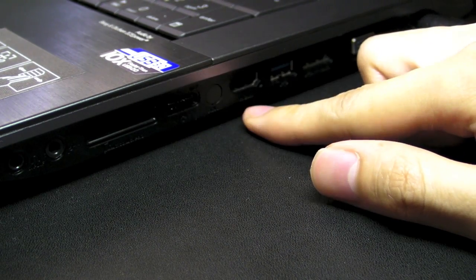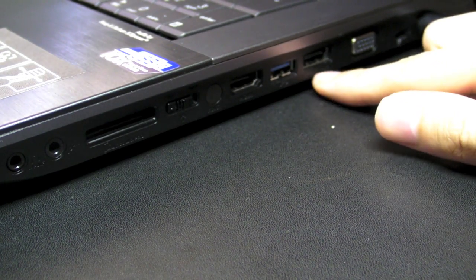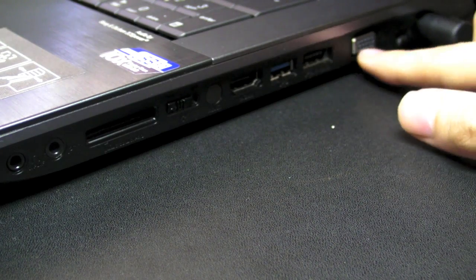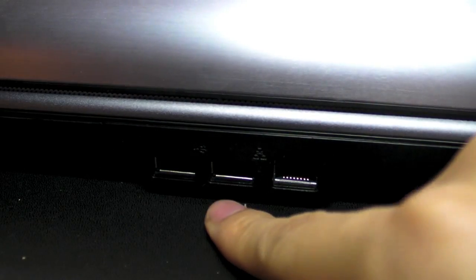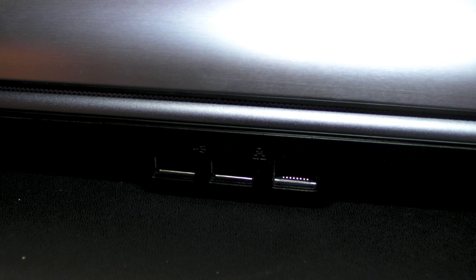It's an HDMI port. Like I mentioned, the USB 3.0, and eSATA port as well. And like most notebooks today, the eSATA port can also be used as a USB port. So they actually put two ports into one, right here. Okay, so you got your normal VGA port here as well. And at the back, you got two more USB ports. These are not USB 3.0 ports, just normal USB 2.0 ports and Ethernet. So if you're counting, that's 4 USB ports in total.